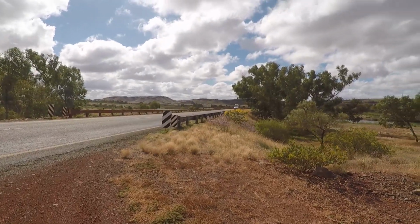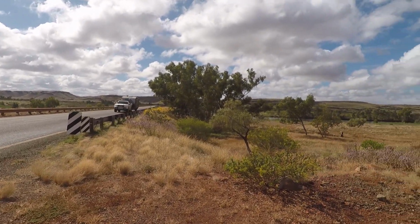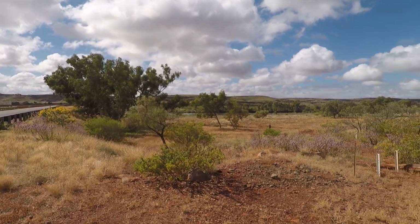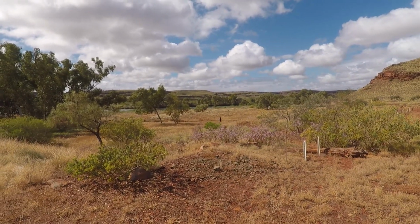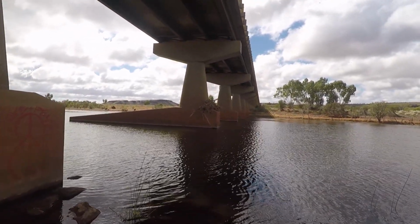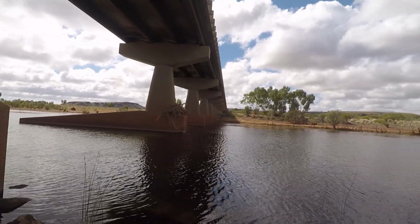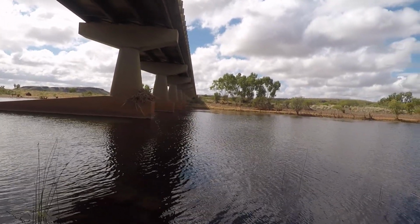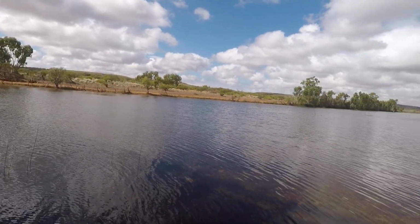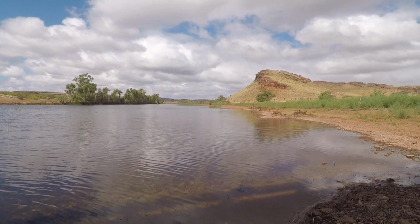Right, this is the Fortescue River, and we just pulled up on the side of the road after being at the Roadhouse, and we're going to take a little stroll down to have a look at the water. Just looking at that pylon there, there's a heap of wood and stuff stuck up on it, so obviously the water's been that high, and that's probably about 5 feet above the current water level. And I'll just pan around here and you can see the expanse of the Fortescue River here.